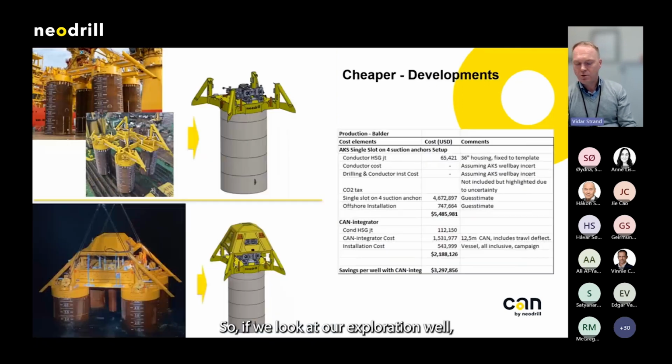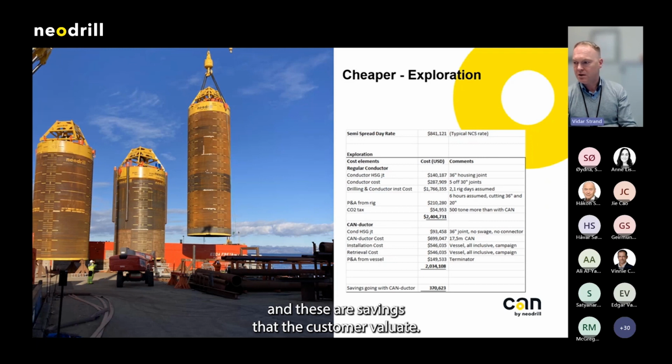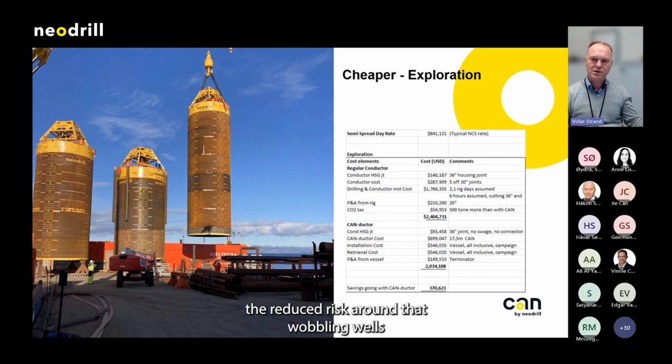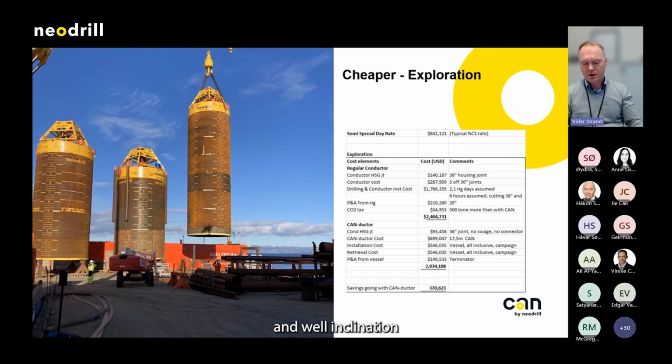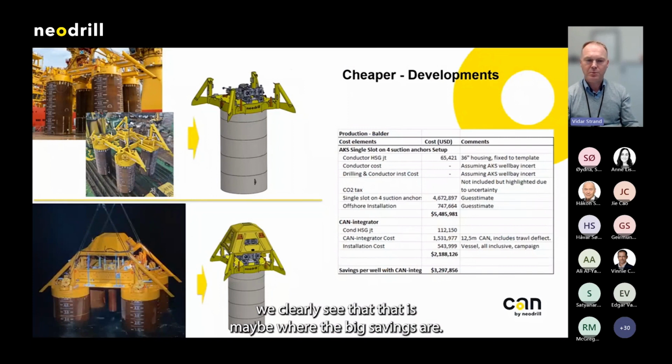So in all, if we look at an exploration well, which is this, we see that there are savings, and these are savings that the customer evaluates. But I think the intangibles, the other things that we're going to talk more about around the risks associated with it, the reduced risk around wobbling wells and wells out of inclination, and the HSSC sides of it that I'm going to talk to, are just as important as the savings. More on the development wells, we clearly see that is maybe where the big savings are.